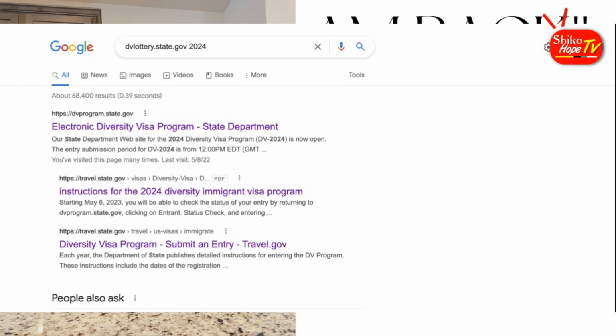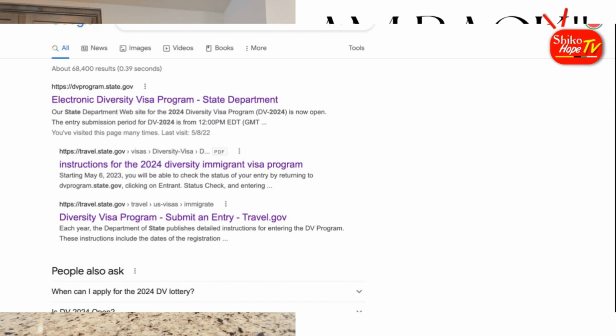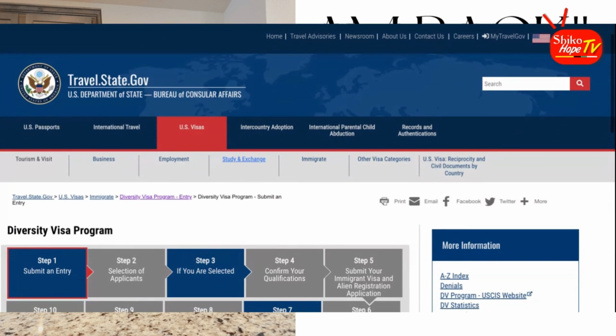You go on Google, dvlottery.state.gov. You type that, or if you have the link, this is the link, dvprogram.state.gov. This is the legit website where you go and apply for your green card. So you go there and you click on this one, diversity visa program, submit an entry. You click there. Once you click there, it will bring you to this page.